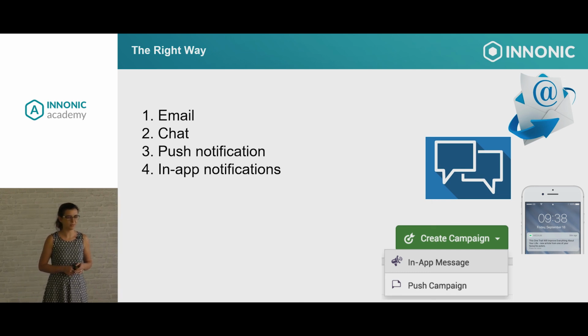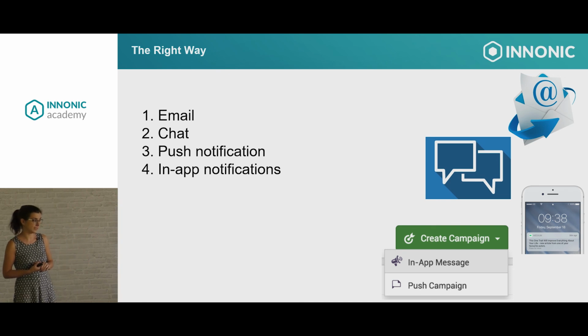I use this example because that's what happened to me the other day. I was on the bus and I wrote a very important email from my phone, and I received a push notification from one of the shoe websites saying to check out their website now, because they have 30% off available only in the next 15 minutes. I said, okay, I'm not going to buy your shoes now, let me finish my email. So that's what's happening to most people. That's why push notifications should also be used wisely.